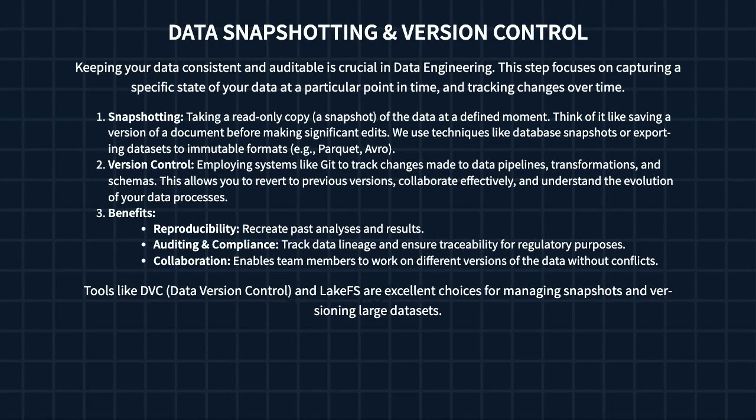Okay, let's talk about keeping your data consistent, a really important part of data engineering. We're focusing on two key concepts, snapshotting and version control. Snapshotting is like taking a picture of your data at a specific point in time. We capture a read-only copy to preserve that state. Then we use version control systems like Git to track all the changes made to our pipelines and transformations. This allows us to go back to previous versions if needed, which is fantastic for reproducibility, auditing, and working with teams effectively. Tools like DVC can really help you manage this process at scale.